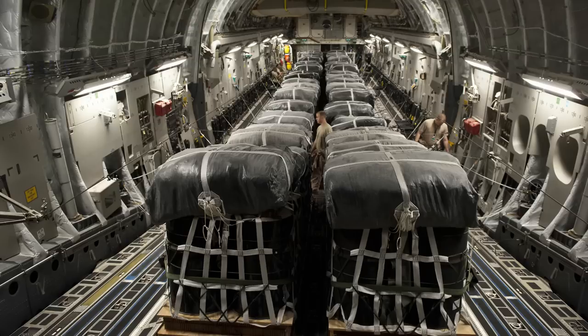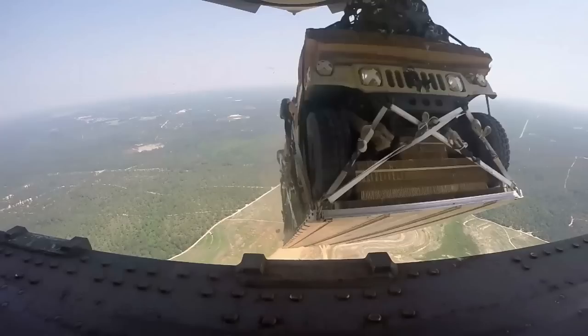They don't just drop people. They drop cargo, bundles of supplies, food, water, boats. Pretty much anything that can be rigged and fit inside of a plane can be dropped. Paratroopers are the stars of the show, but who packs these parachutes?